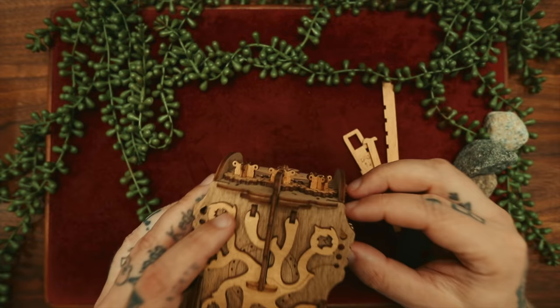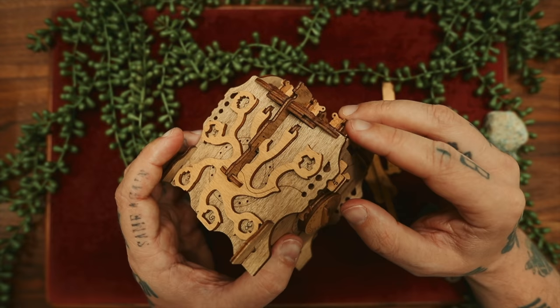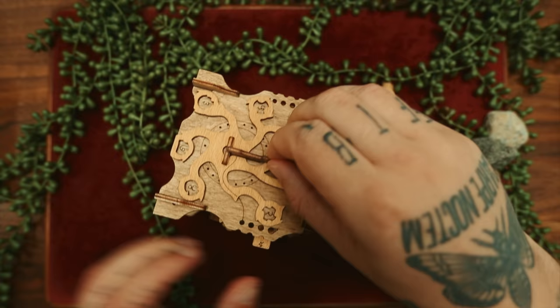Oh, so a certain combination of this will unlock that middle one. So the proper combination of this will unlock this, which in turn will unlock this one. That's what the arrows are pointing to. But. Oh, it'll make it slide this way. Or no, it'll make it come out. Okay, I gotta find the combination for this. It's driving me nuts. Oh, the shapes.